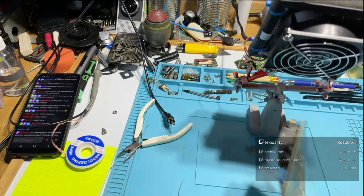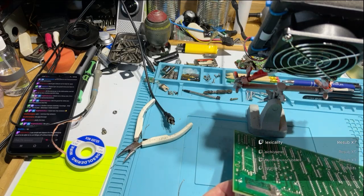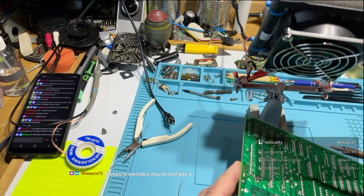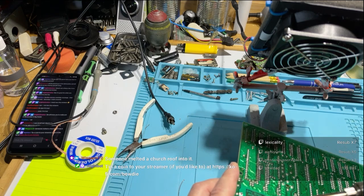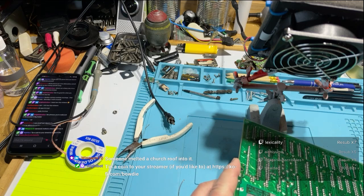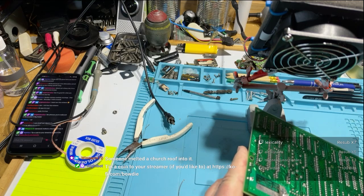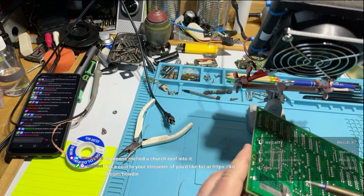Right, let's have a little fiddle with that modulator. No, she's now almost too hot to touch. Murder Church. Yeah, I tell you what, Paul, you're not far off, mate. It's shocking the amount of solder that's on this. Unforeseen amounts of solder. Bruv. Yeah, there we go. That's one out.